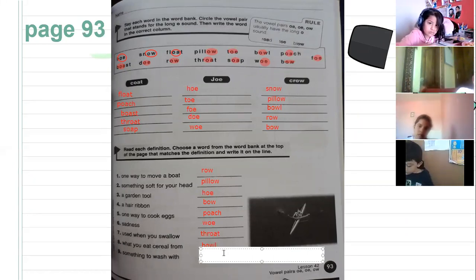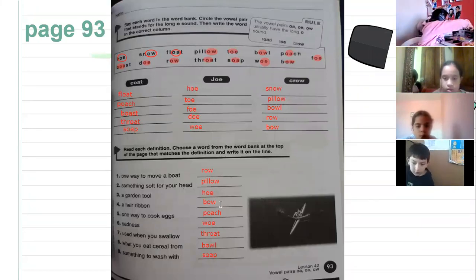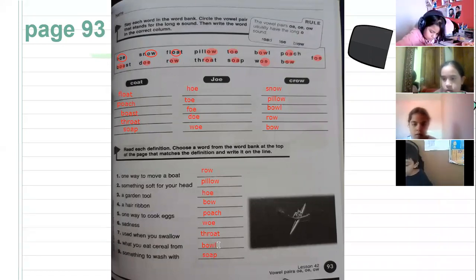So, you had a mistake before. Which one? The number four. We have bow two times. You said we have bow in two words. Oh, no. Sorry. This one has a little L. Bowl. Sorry, miss. Okay, don't worry.